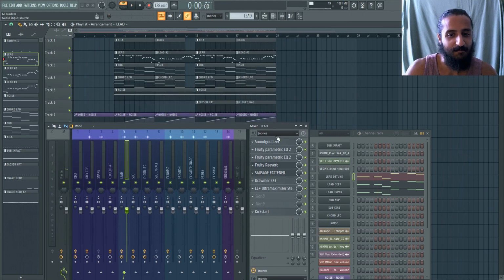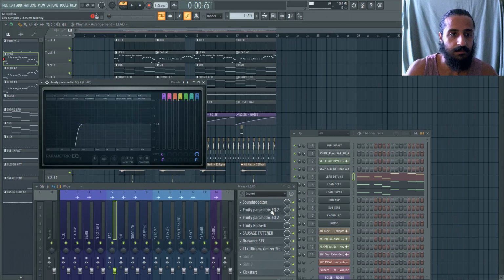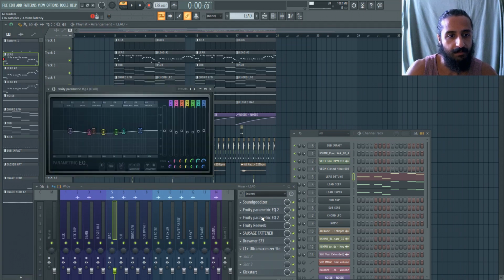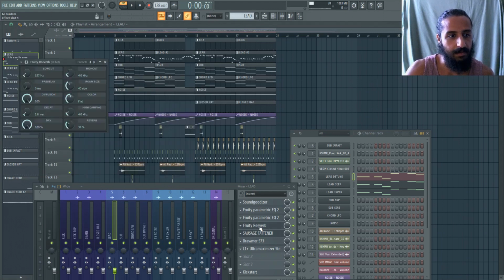A lot of lazy processing on here. We have the Soundgoodizer with the D. I like the D because it keeps the width. We have this EQ here, a roll off there. And we have a little bit of cutting out some of the mids. I felt like his lead had a little bit more blistering high-end frequency. We have the Fruity Reverb. Again, I added it late because I wanted to give a little bit more wetness. Be careful with it.